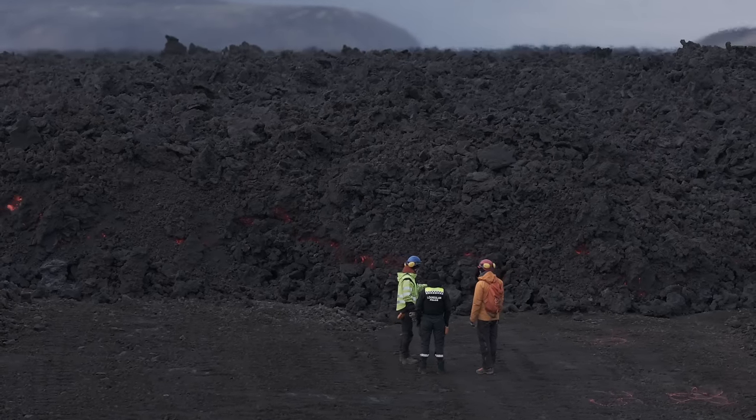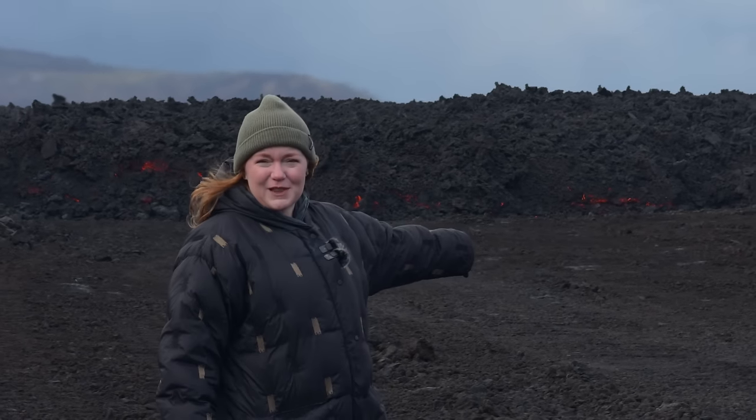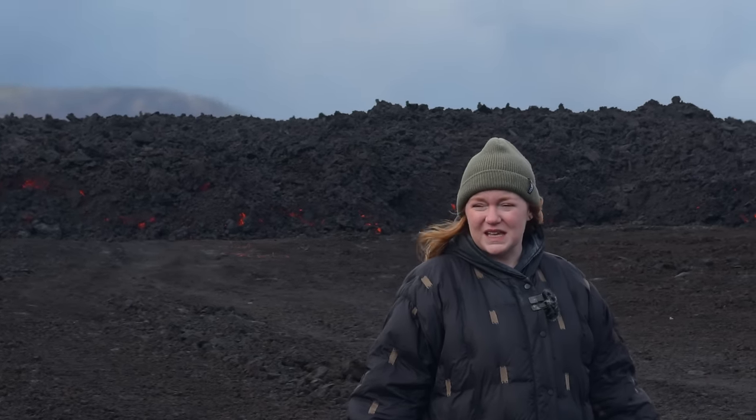All right, so we're back down here on the ground. This incredible lava flow behind me, as I said, is advancing at about just 20 meters per hour. We at the Grapevine are going to continue covering this latest eruption, so we'll keep you updated with any new developments on grapevine.is.